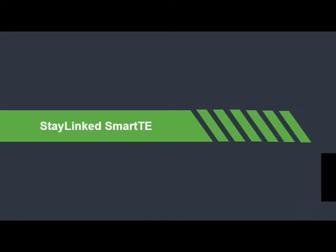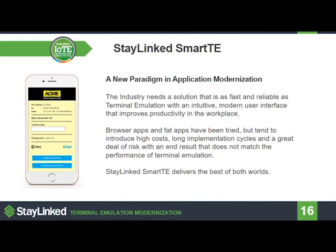So our answer to this is ST-Link Smart TE. We took an entirely different approach to how we modernize TE. This conversation has been going on in the terminal emulation space for well over 20 years. We are not the first to think that if you could just have a graphic interface over the top of TE, people would like it much better. What we really saw as the problem was the intuitiveness of modernization, but also the underlying technology. It boils down to this: if you could keep all the speed and productivity you get out of TE today, but have all the graphic front end and capability and value you get from a very intuitive, fast app, it's the best of both worlds.